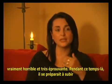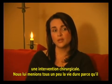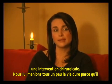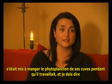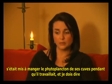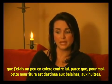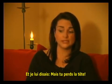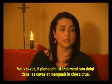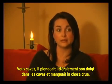While all this was happening, getting ready for his surgery, we'd all been giving him a bit of a hard time because he had been eating phytoplankton out of the tanks at work. And I was actually getting pretty upset with him about doing that because it's for whales, it's for oysters, it's for fish, it's for krill. So I said, are you crazy? He's literally sticking his finger in the tanks and eating this stuff raw.